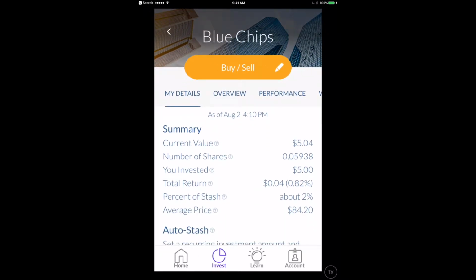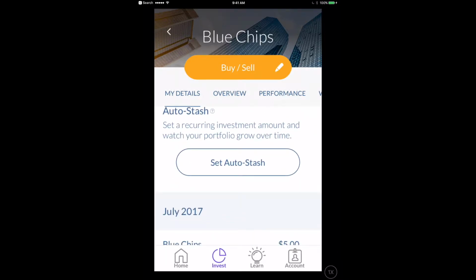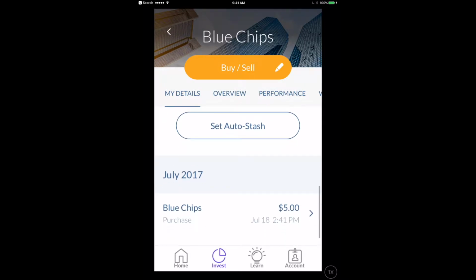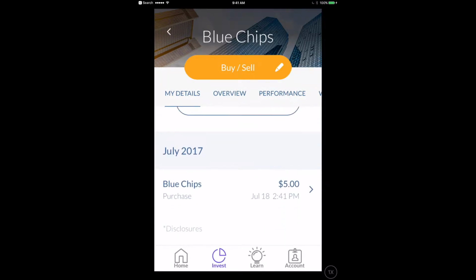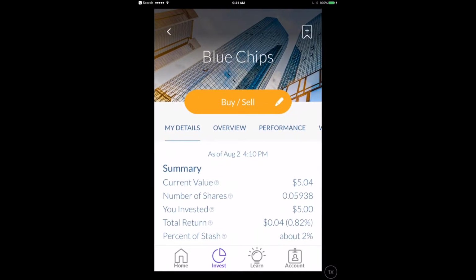So as far as what happens when you click on the ETF, it first gives you a summary of your account. My current investment value is $5.04. I obviously invested $5 and I've received 4 cents back, so that's pretty neat. You can add an auto stash into a certain ETF there, and then they have a list of previous things you've done with this account. So that's just the front there.